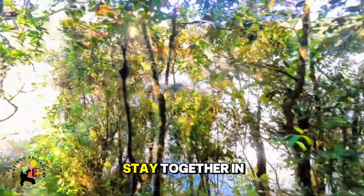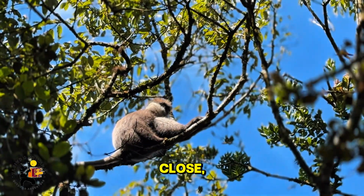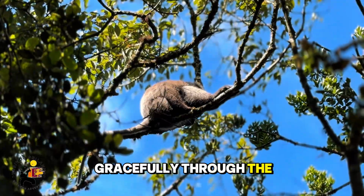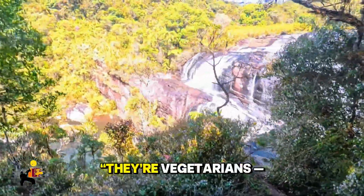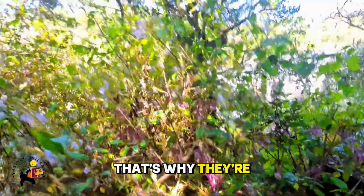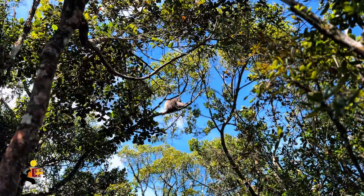Langur monkeys usually stay together in family groups. You'll see mothers holding their babies close, while others jump from branch to branch with amazing balance. Their long tails help them move gracefully through the trees, and that gray fur with the black face makes them easy to recognize. They're vegetarians. They feed on leaves, fruits, and sometimes even tiny flowers. That's why they're perfectly adapted to the green, rich forests of Horton Plains.